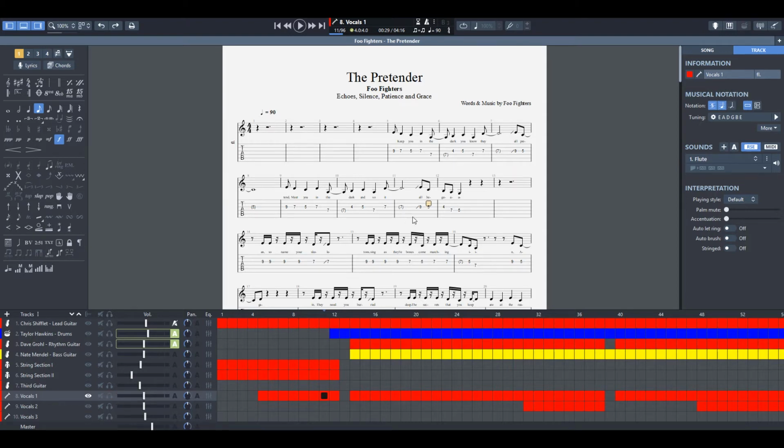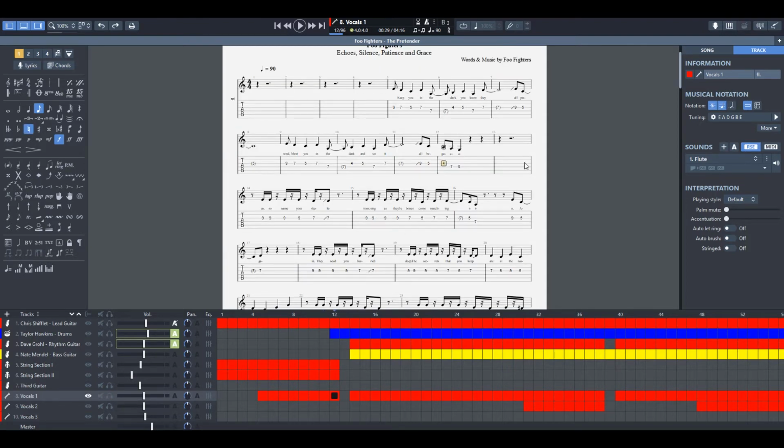Now that pretty much wraps up the introduction, so let's go into the first verse. It's going to sound like this.